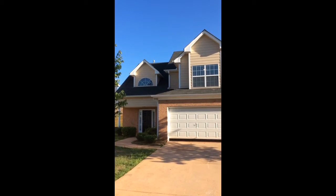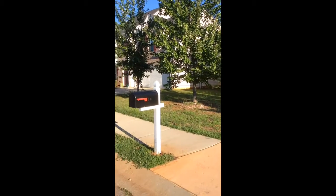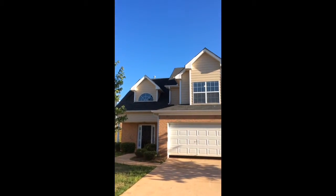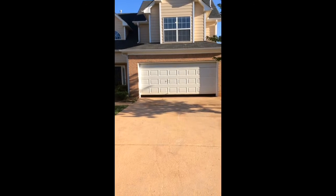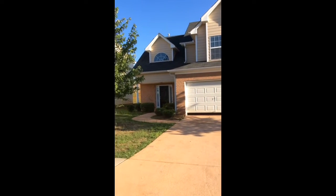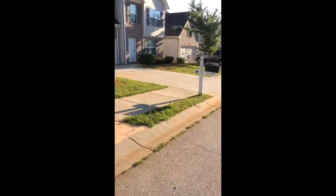This is 420 Parkside Way in McDonough. It's a two-story, four-bedroom, two-car garage, two-and-a-half bath, situated on a very quiet street.